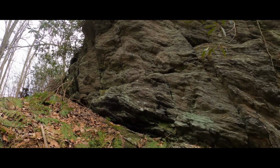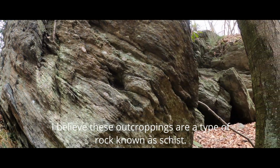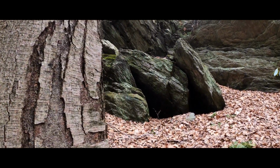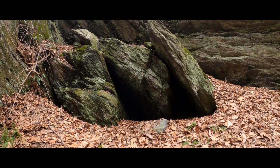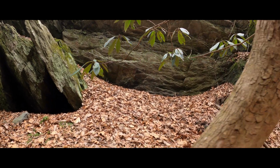We're getting into some really large, really cool rock formations as we're getting closer to the river. And if you recall my video from Wind Cave, where we went inside, it's not far from here at all. Makes you wonder if there's more passages down into the earth in this region as yet undiscovered.